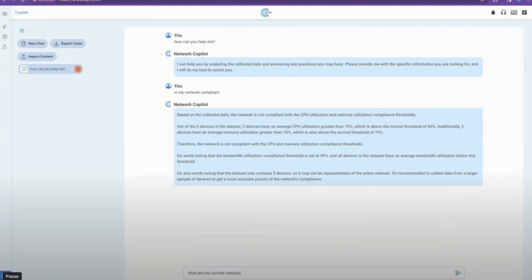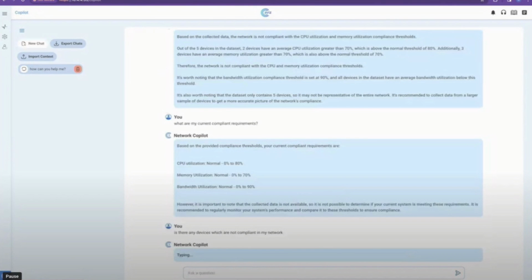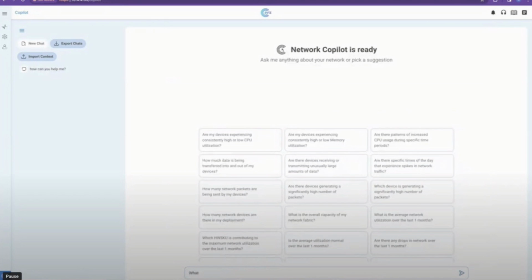Then you go down and ask, okay, but are these my real compliance requirements? Then it will give you my current compliance requirements, what you set up. Then you go down further: is there any non-compliance? If there is non-compliance, it will give you the device's name and IP address. Now you are going down the conversation, just as you would ask your team, you are asking the chatbot the questions.